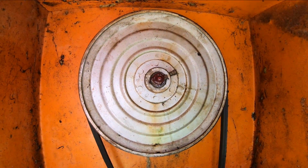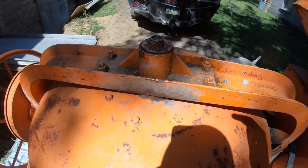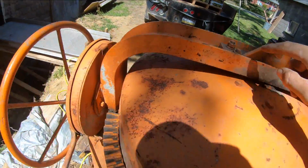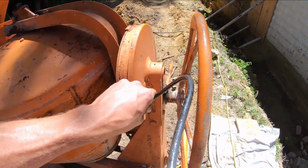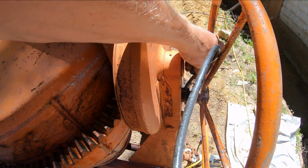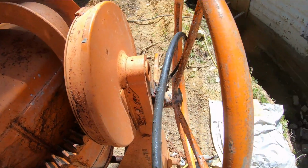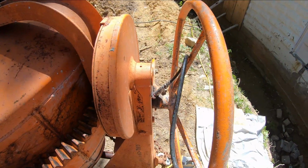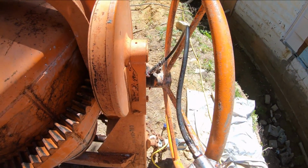Got 3 fittings on this unit, one there, one up here on the back of the drum, and one over here on the pivot. Tell you what, this is something I haven't done in a while. Used a manual grease gun. The electric guy really got me spoiled. Oh, and it's out of grease. You son of a diddly.